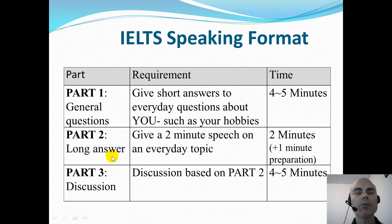Part 2, the long answer section, you're asked to give a 2-minute speech on an everyday topic. You'll be handed a card with the topic on it, and then you'll be given 1 minute to prepare for this part. And the key point here is that you should use this 1 minute to think carefully about what you're going to say, so that you can try and talk for the full 2 minutes.